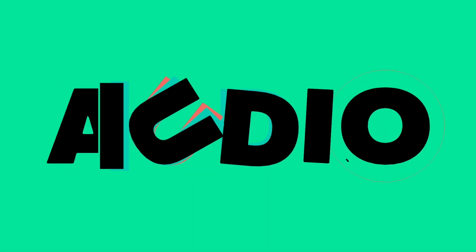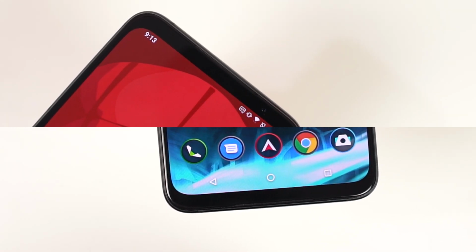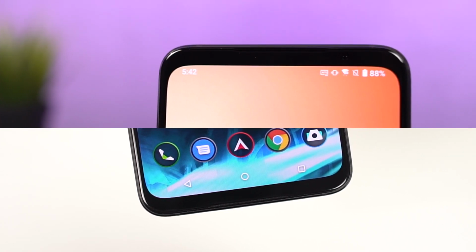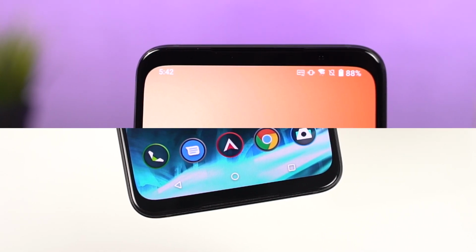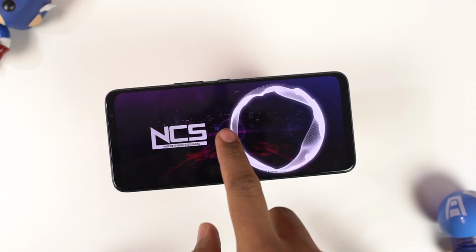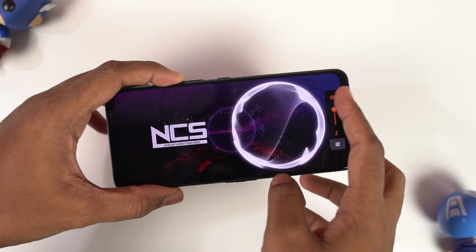Next, this one also comes with dual front-firing 7-magnet stereo loudspeakers, tuned by Dirac, and it has Hyperstream 2 quad DAC architecture. Well, that means this phone has dual front-facing speakers which are amazingly loud, super crisp, and great for media consumption, and for gaming as well. And this is another thing which adds to the overall gaming experience. Here's a quick audio sample.